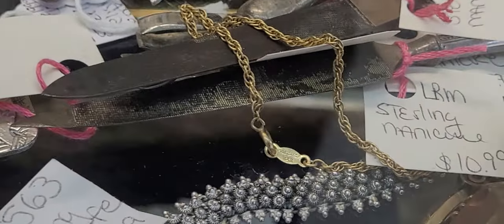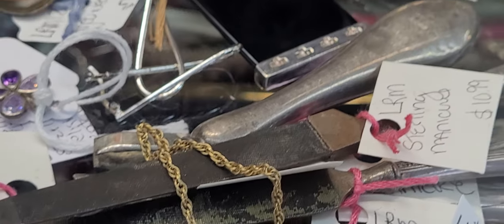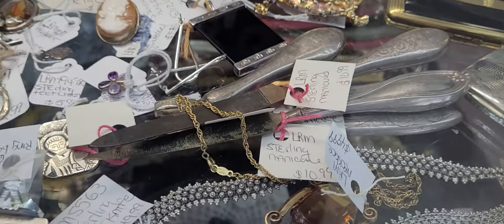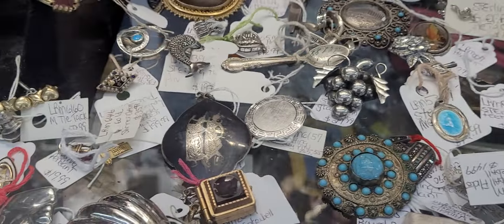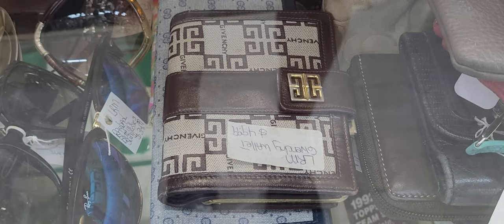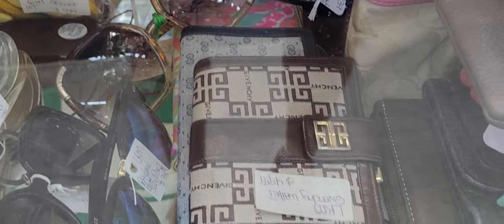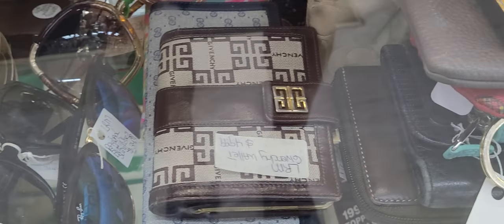Sterling manicure kit. Oh, they're each $10.99. He's having fun shopping. Look at this old wallet here. Gucci. So two Guccis.